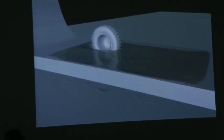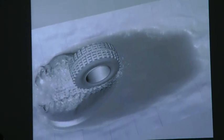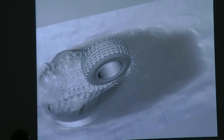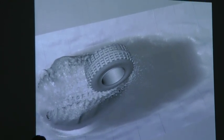So this is a very quick first example of how I set it up with a ramp, and the tire is rolling through a kind of trough with this virtual water in it. And this is the night version. Once I had figured it out, I made several versions which use several hundred million particles and much more accurate modeling of the water.